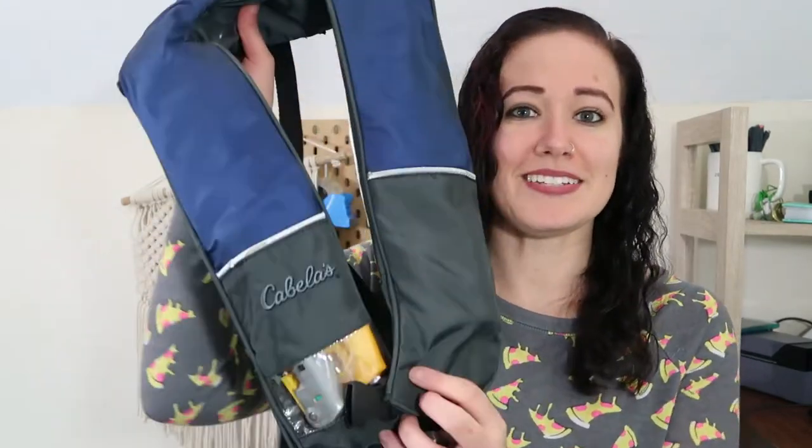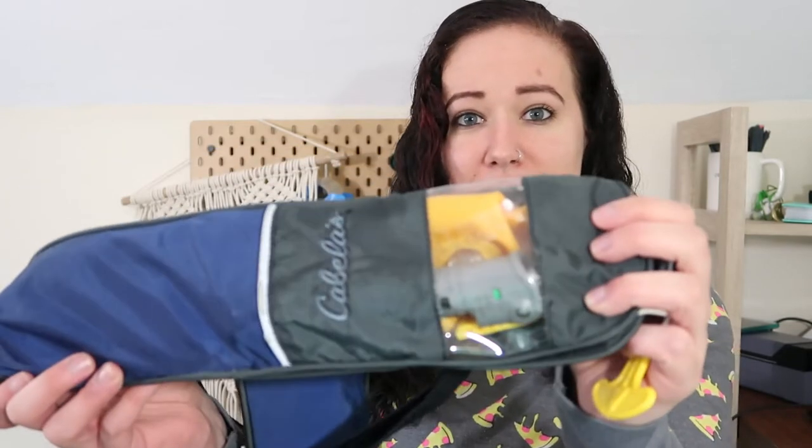This might be one of the weirdest things I ever purchased, but this is a life preserver. It still has the green light, so it doesn't need to be serviced, and it's made by Cabela's. I looked them up online. They usually go for around $40, so, I mean, $1.32 into $40 sounds good to me.